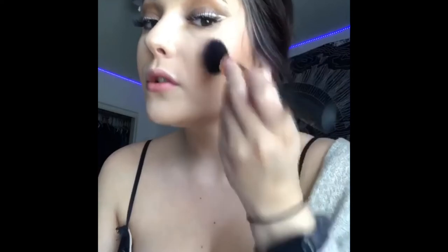So next you go on with blush. I use the slanted brush, and I'm gonna use my create your own ColourPop. There we go. And I'm gonna use this light pink blush. I love this palette. 10 out of 10 recommend ColourPop in general. So you just blend like this.